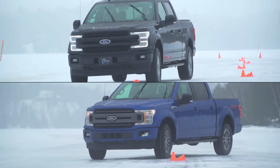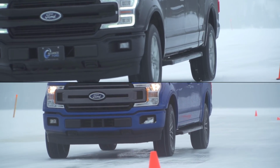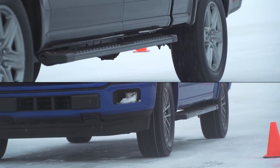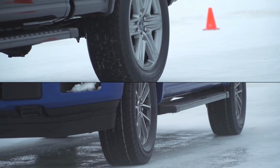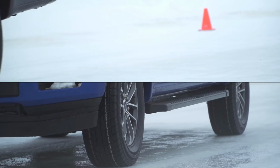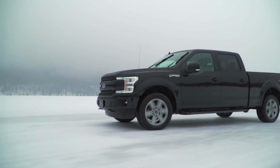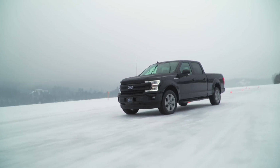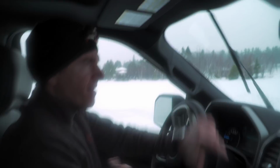For example, with the all-season, when I was approaching the first slalom gate, small steering input, small slip angle, the back end was trying to come out, oversteer a bit, then the anti-skid system would kick in with the front, and right away, even at low speed. Whereas with the winter tires on that truck, I could get quicker and be more in control, and the speed difference was huge.